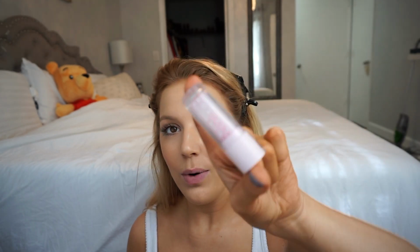So I found this at Sephora. It's by the brand Glow Recipe, and it is their watermelon lip balm. So not only is it a lip balm, it has color in it. And it also has these little seeds in it. I don't know what these seeds are, but it's like a cute little jelly lipstick. And I love it. And I must have broke it because it's bending.